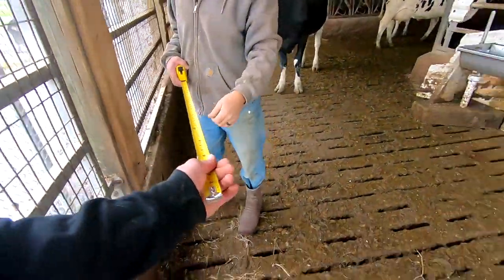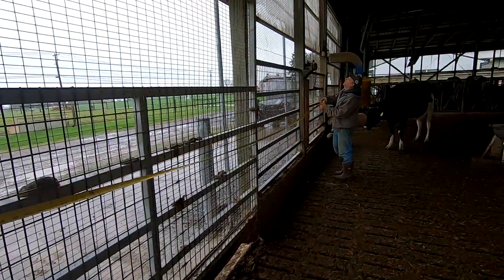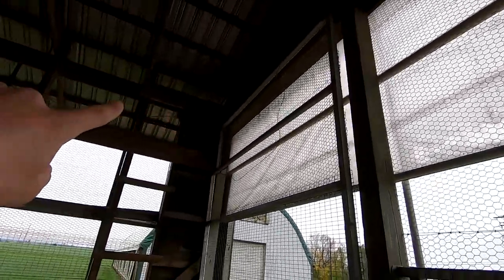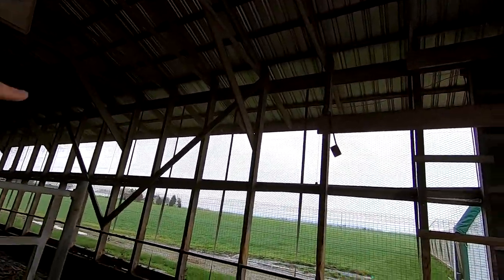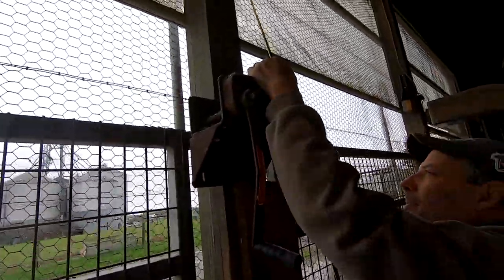Just set the gate measure over there to about how much that would be. So that's 16 feet. Now, that's still here. The cable runs from this winch up to that pulley and then over there attaches to the cables that hold that whole curtain up. And then another 7 feet. And then it needs to wrap around the winch dome, probably 3 feet.